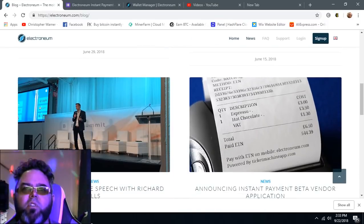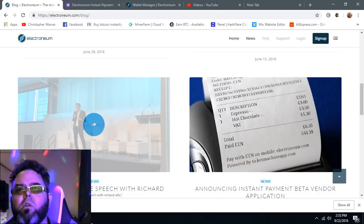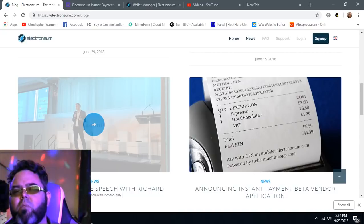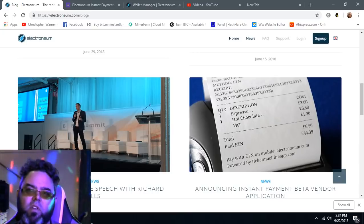Anyway, here's an example of the purchase made. There's the receipt, Electroneum. There's the address. Description: somebody bought an espresso and a hot chocolate, and then there's a tax, and the total is 6.50 euro. No, that's not euro. I think that's pound or franc. I don't know, but that's not euro. Anyway, so it's $6.50, and the amount of ETN cost was 544.39 ETN. So at a penny each, that's $5.44 approximately, and so it was a little less than that for the 650. So it's 9/10 of a penny per Electroneum when they did this.